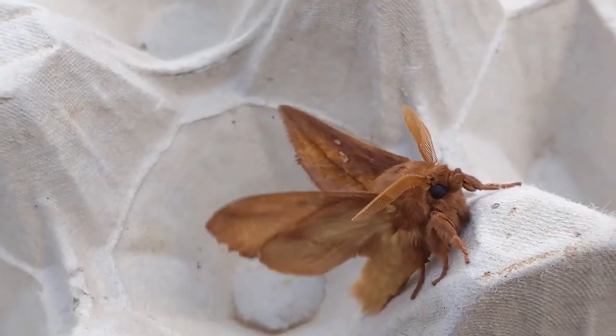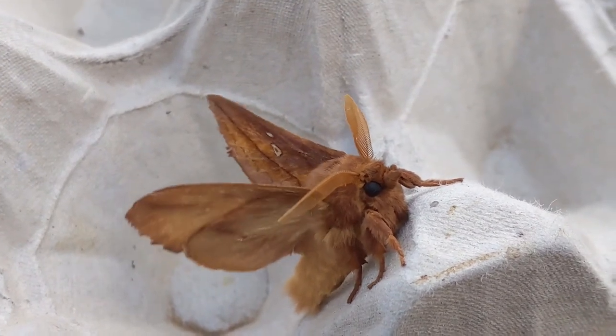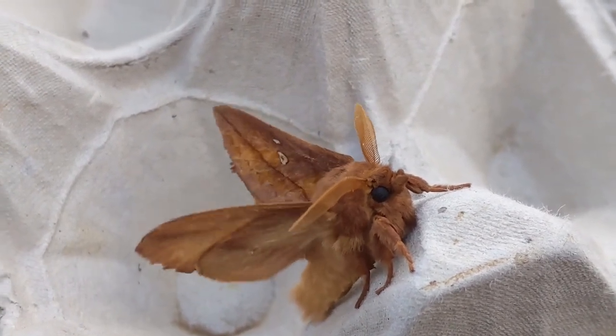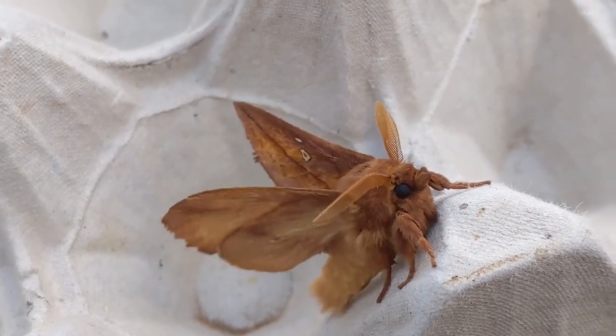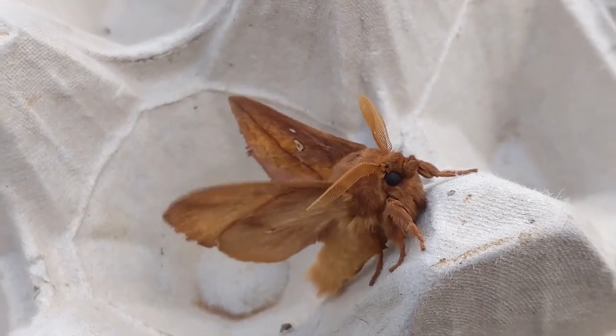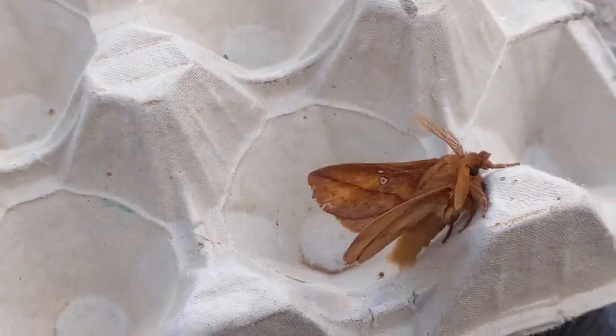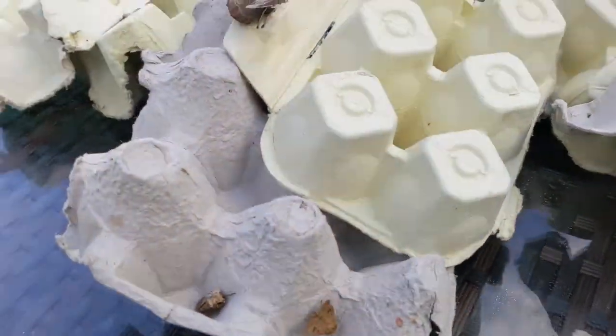And you may see films, people have filmed bats attacking moths, and occasionally the moth senses the bat just at the last minute and drops out of the sky to avoid being predated. Blimey, that's incredible. So that's the drinker. Yeah, not a bad collection in front of me here.